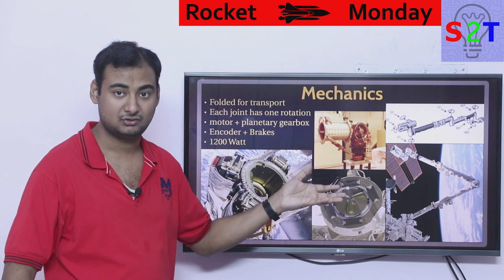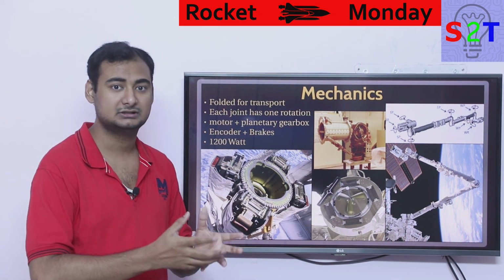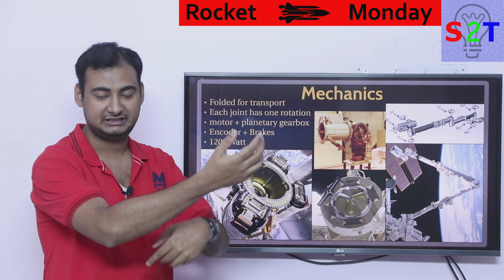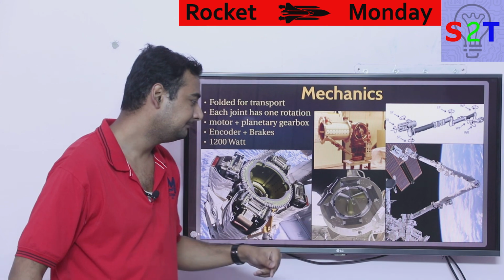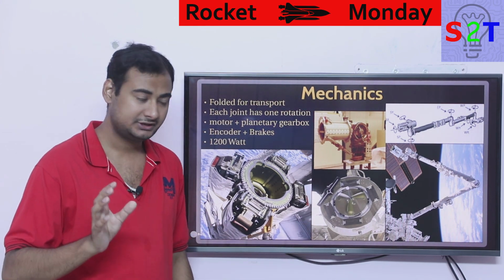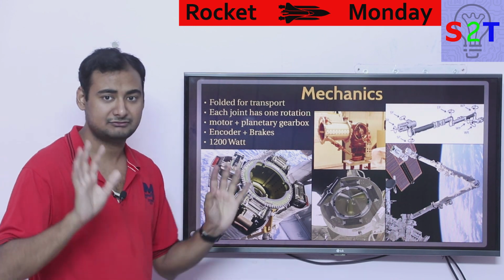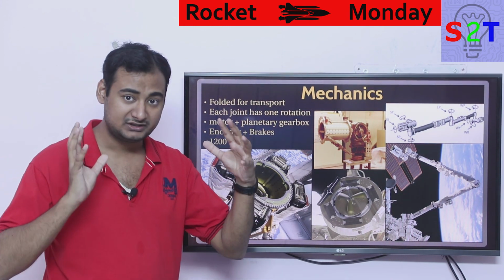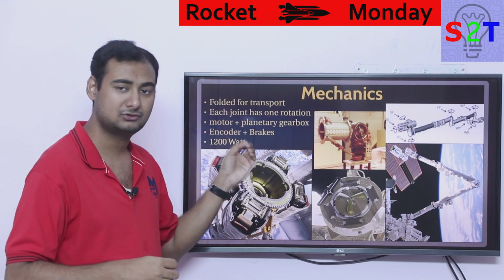On top of that, it has many joints. So it's not a compact or concealed system. It's not like our arm, where everything is inside. It's very exposed, as you can see. Each joint has one motor, one planetary gearbox, one encoder, and one braking system. Of course they have backups and all that, but this is one system of these four elements: motor, planetary gearbox, encoder and brakes.